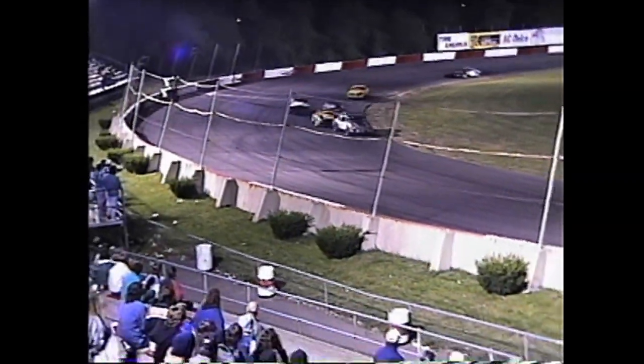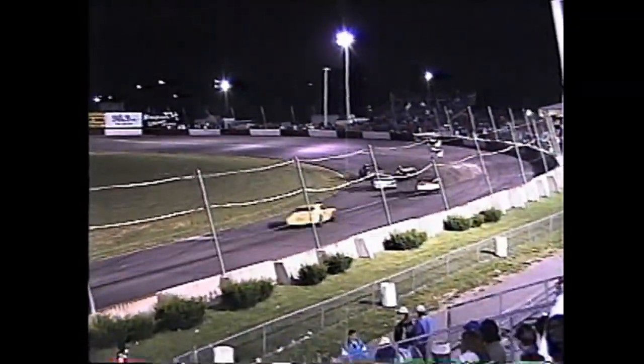Steve Tuttle moves underneath Dave Dysinger, looking for a way around Jamie Hunt. Tuttle to the outside of Hunt. Donald Parsons also right there. Dysinger is fourth. Tough break. Bo Davis off on the backstretch.